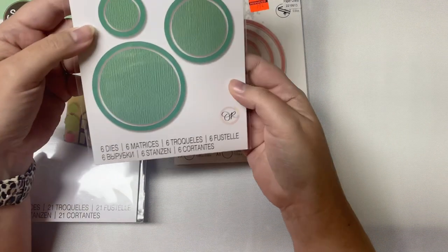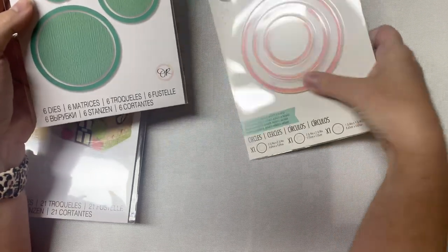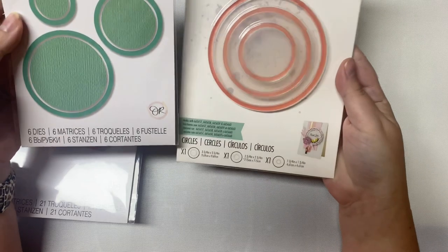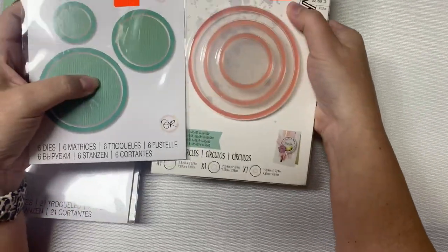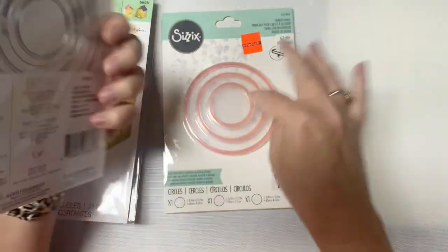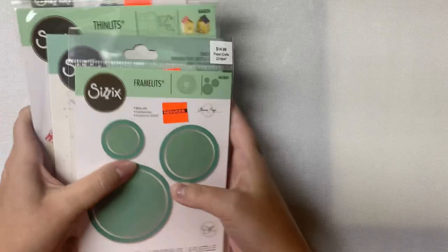And then I bought these circle framelits mainly because they go with these shaker panes. So these go together. Only got one of these, unfortunately, but I did get a couple packs of these. But look, 79 cents, $1.49. I mean, I have lots of circle dies, but these go specifically with this, so super excited about that.